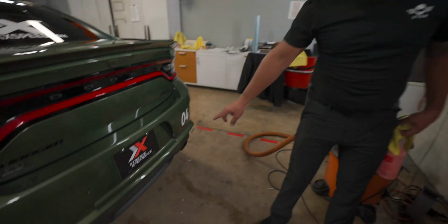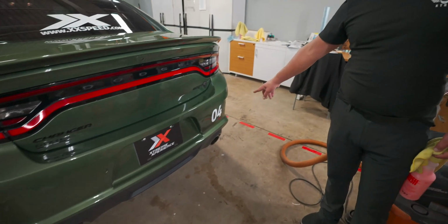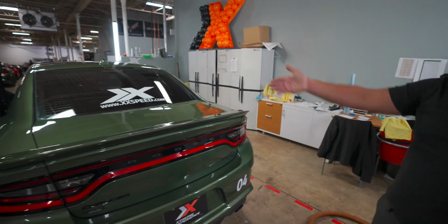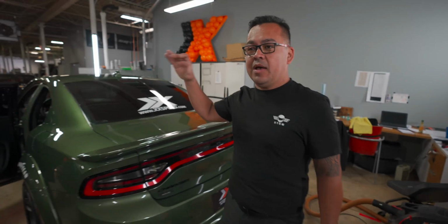Every car has a license plate. It's got a number to identify the car. It's got our website, our branding, and then in the front we have a windshield eyebrow.